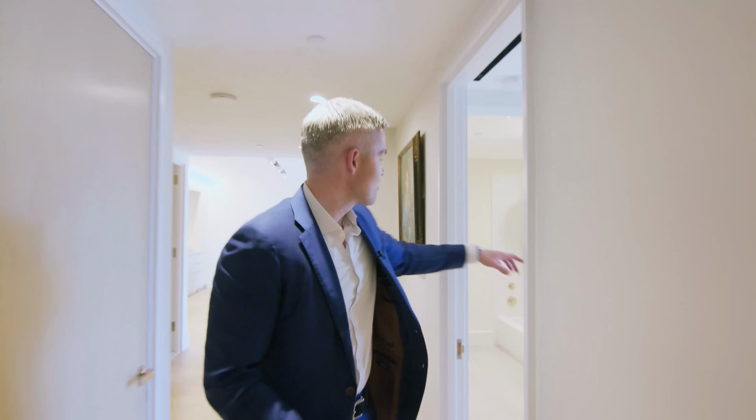All right, first bedroom here, ensuite bathroom. Really, really beautiful. Tons of closet space. Now we're in the primary.